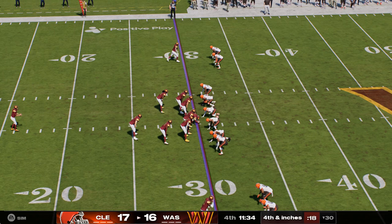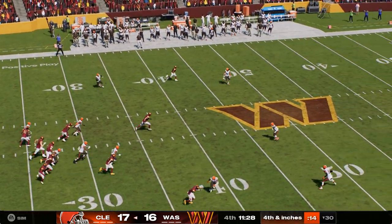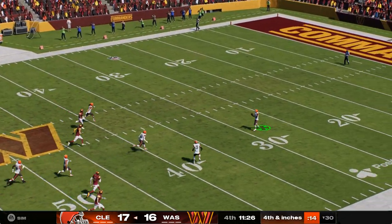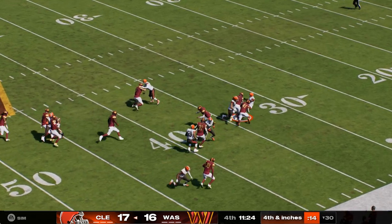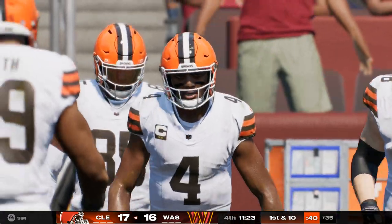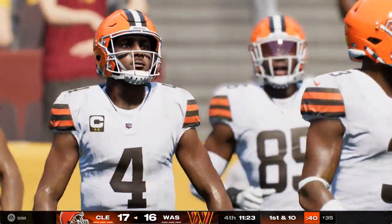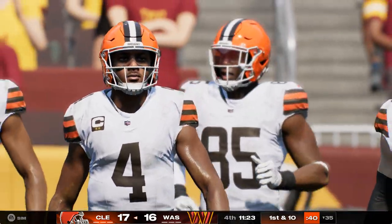The Commanders ready for the punt. It'll be Tress Way doing the honors. His work begins at the 31. And they bring him down to put a stop to that return. Nice kick there. It's a punt at 53 yards. And it's going to be their football coming up.